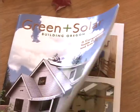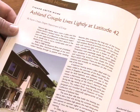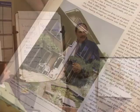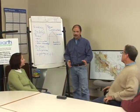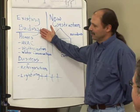What we're going to take a look at is practices that people have used today, which are more sustainable than is typical in today's construction. That doesn't mean that at some point in the future we're not going to find other technologies to implement that will be even more sustainable. So the Ashland Conservation Division also works with existing buildings.